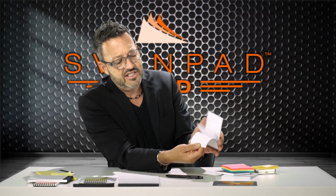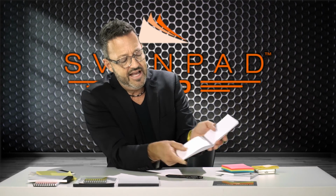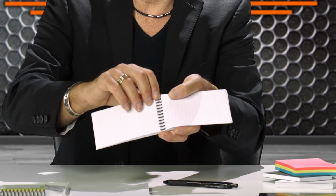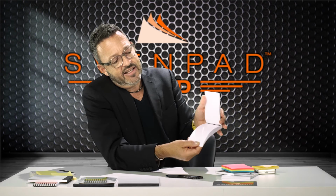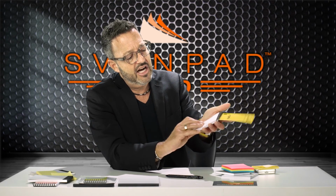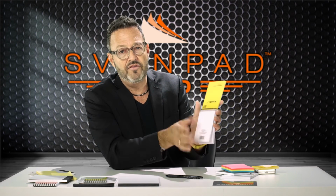So it flips just like any SvenPad very, very easily. And for all practical purposes, it appears that the pad is being held together by the spiral binding, but it's not. So that's just an optical illusion. It is glued here, but the spiral binding is protecting that real nice glued binding. And I think that the SvenPad Code just handles so well. The covers are free, so there's no glue here, they're free moving.